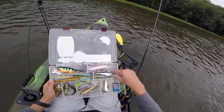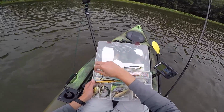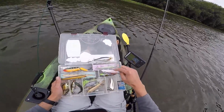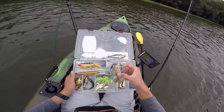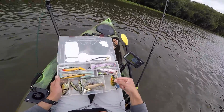This is just kind of like a random box of stuff. It's got some stuff that I feel like pike will like. I'm excited to throw this big guy right here, but I don't have the right rod for that today. I think these big jerk baits will be fun. Other than that, it's just traditional topwaters, walk the dog baits, whopper plopper, some crappy swim baits, some more spinnerbaits, little jointed swim baits, and then spoons. I really think the spoons will be awesome.